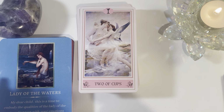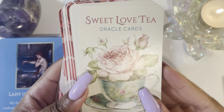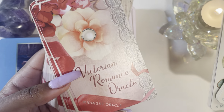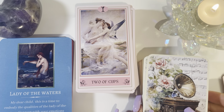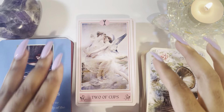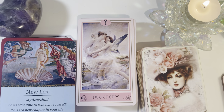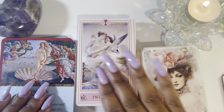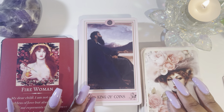And then also I'll pair it up with a deck that I showed you in last month's January wrap up. In that video, we talked a lot about the Sweet Love Tea Oracle cards, and I also mixed it in with the Victorian Romance Oracle. I think this is a really sweet deck to add in and try to pair up, if I can get it on the screen. I think they look really beautiful together. The art style is so beautiful together, and I tend to get pretty good readings from this.